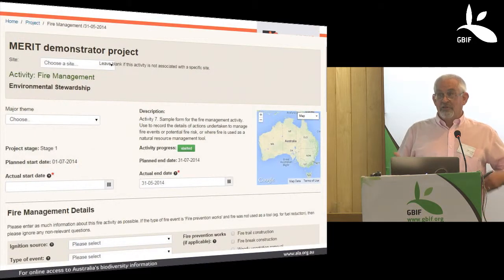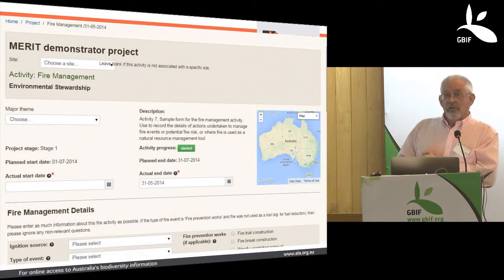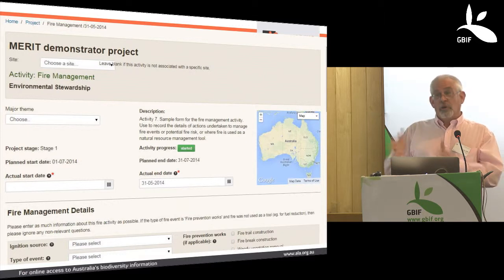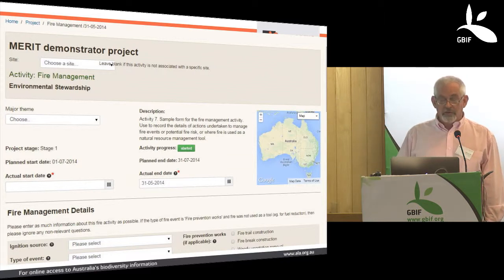A person's going to do some fire management in their area under their project. It could be controlled burns. It could be whatever. But this gives you a chance to record that activity. It could be that this is an accidental burn, but you still want to know that in terms of understanding how your project is tracking, that this has happened here. So this allows you to record this activity.